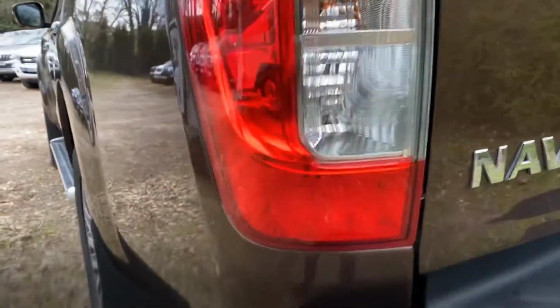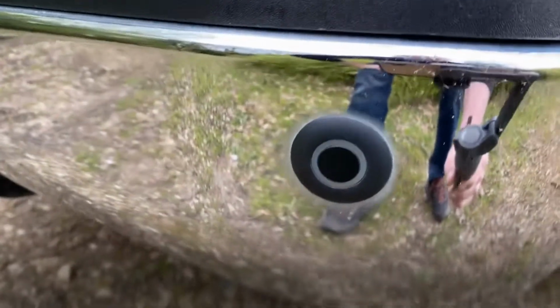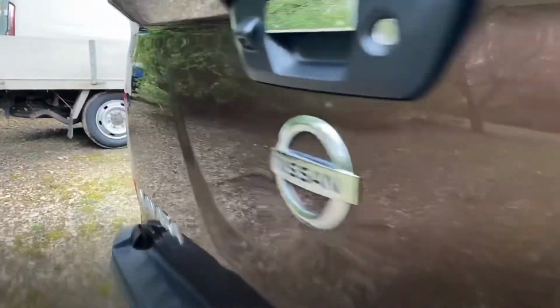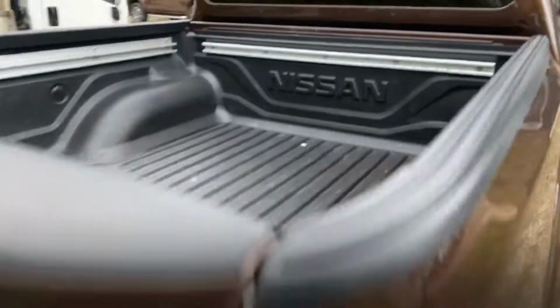Rear light cover, great condition, no damage. Rear bumper, again in great condition. Obviously there are, as you can see, reversing sensors and camera, which again I'll show you that working in a few minutes time. Rear door, again in fantastic condition. There is a tow bar with this one, with the new style electrics. These will tow 3.5 ton, and they'll do it very, very efficiently as well. Let's have a quick look in the back.